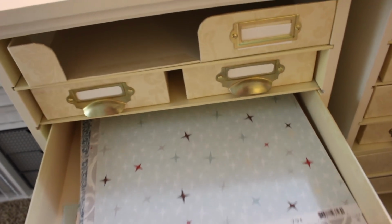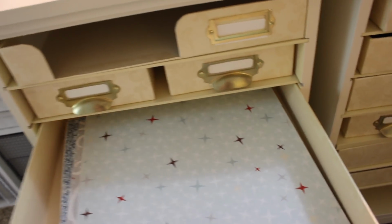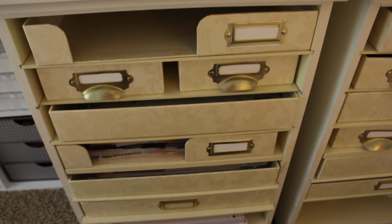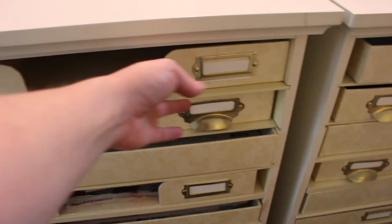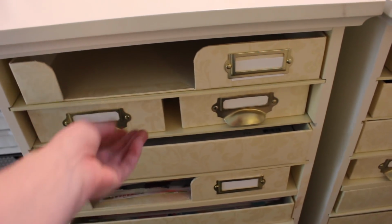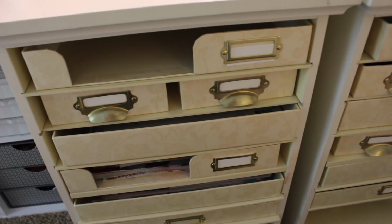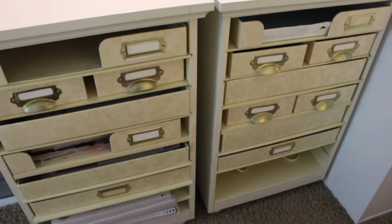Now, it's not my favorite system, and actually these drawers slip around a lot and don't have a stopper in the back. So if it had a stopper, I think I would like it a little bit more, but I don't like that they kind of get all wonky and out of place. These slide around a lot as well. So I'll probably look for something different in the future, but for now it works all right for me.